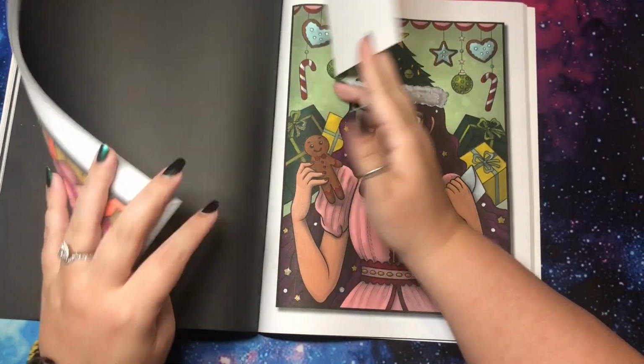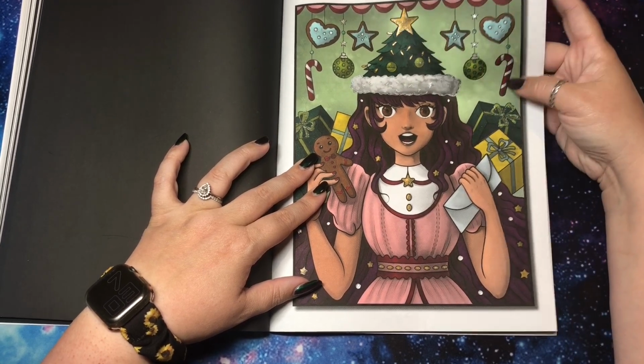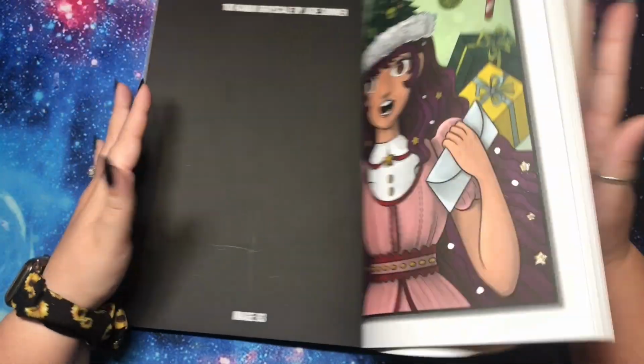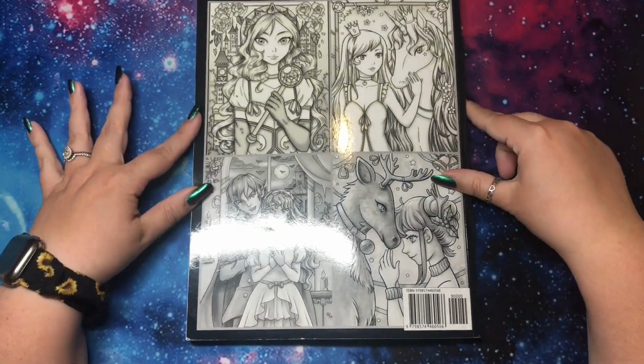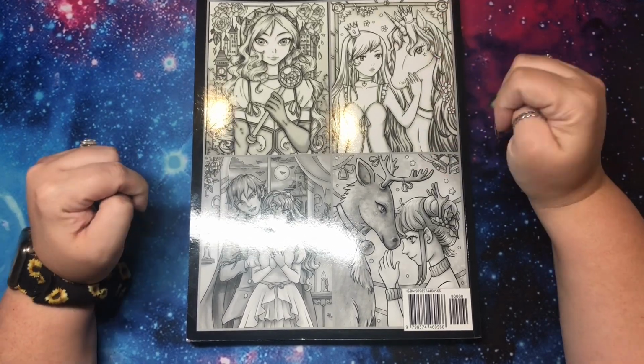And then I did one Christmas one. So this one actually doesn't have stickles either. It just has regular glitter gel pen. So I can't wait to get more done in there. It is Kawaii Girls Volume 1 and 2, Kawaii Horror and Kawaii Christmas.